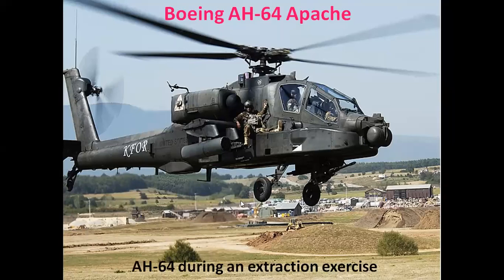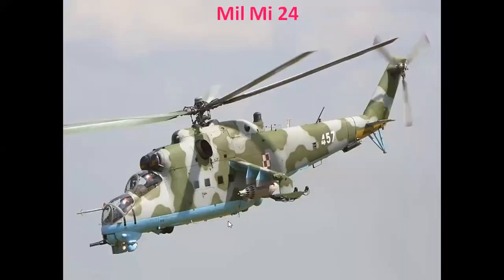Now, this is executing a kind of exercise. During that particular exercise, it was. Next one is Mil Mi-24. So you can see here the Mi-24. Now see what sort of structure this is. So you will come to know that.